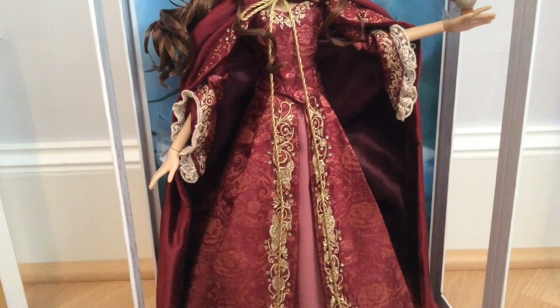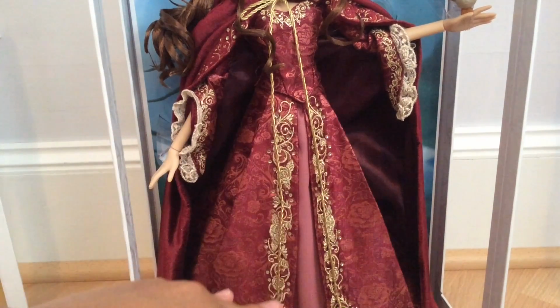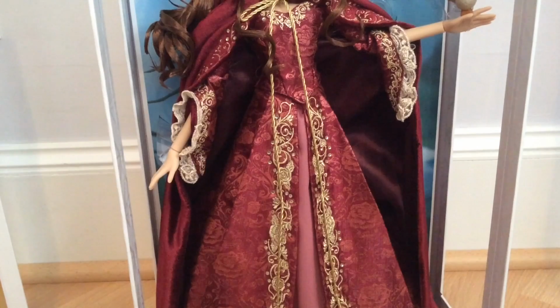But it matches beautifully. And this is a separate piece from this. The skirt is its own piece and the top is a piece itself. I don't want to have to take it off, but it is separate because I did check. It's not attached at all.